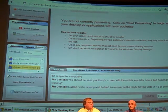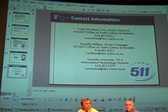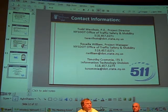The 511 initiative as a whole is actually a federal program where they want 511 to go nationwide, and states are starting to bring it up. Hopefully, eventually, they'll all tie together, and it provides information, as I say, from trains to buses to transit.